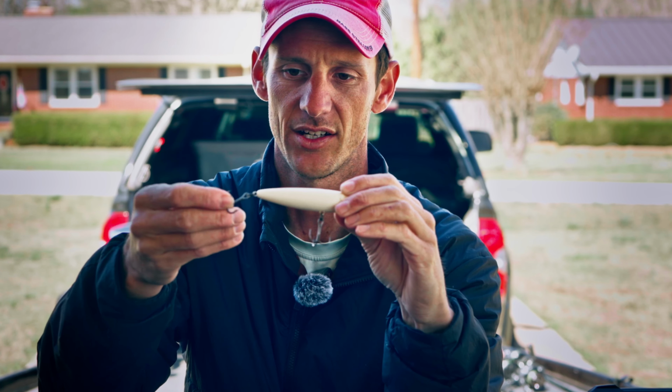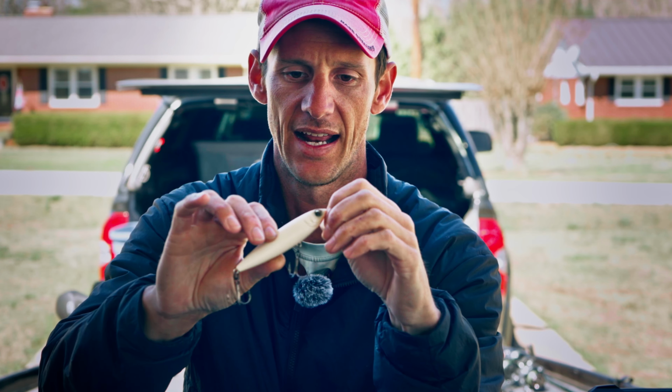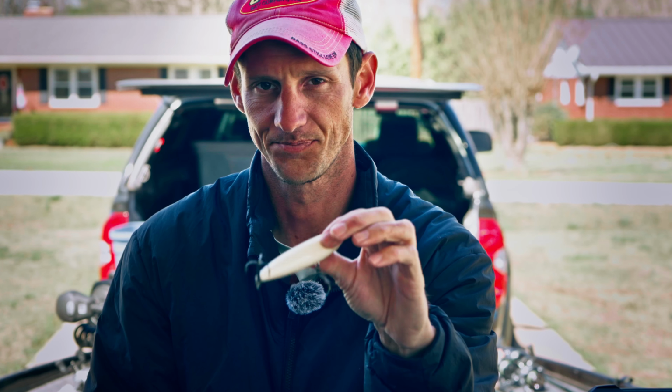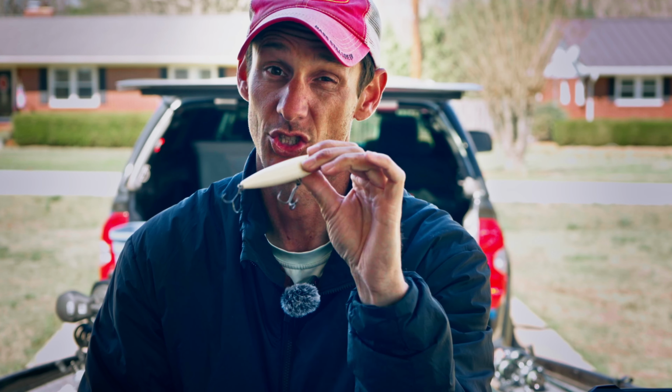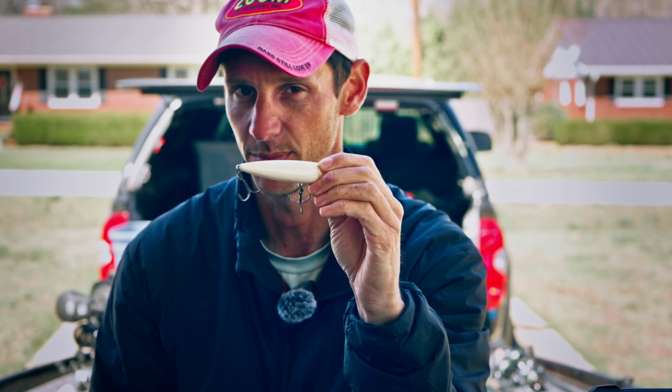And this one also, I would add a feathered treble hook to the back, and it's a really, really easy bait to walk, to do that walk the dog presentation to bring it back. Really, really good shad spawn bait. Pencil popper is really good herring spawn bait. This is a really, really good shad spawn bait.